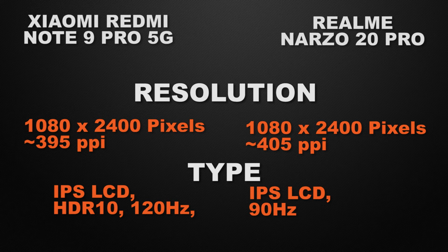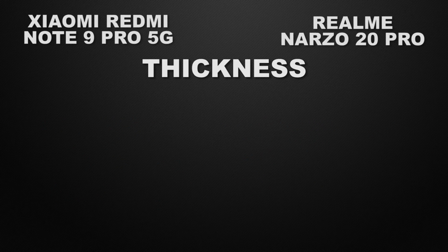So the winner here is Note 9 Pro 5G because HDR10 can give you much more vibrant colors. Moving to the body features of the devices. Let's talk about the thickness of the devices. Note 9 Pro 5G has 9 mm of thickness, whereas Narzo 20 Pro has 9.4 mm of thickness. So the winner here is Note 9 Pro 5G because of the slightly slimmer body.